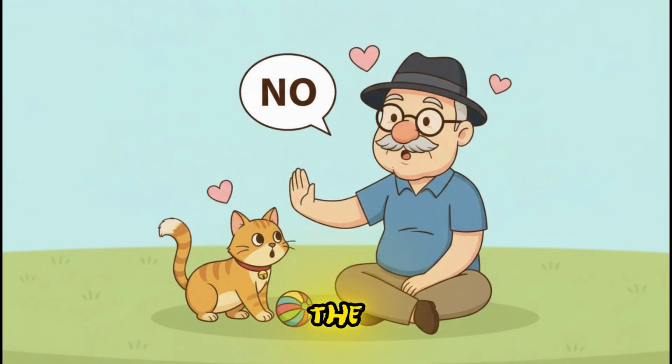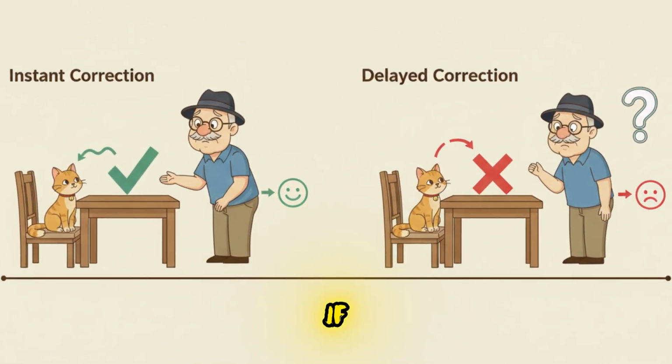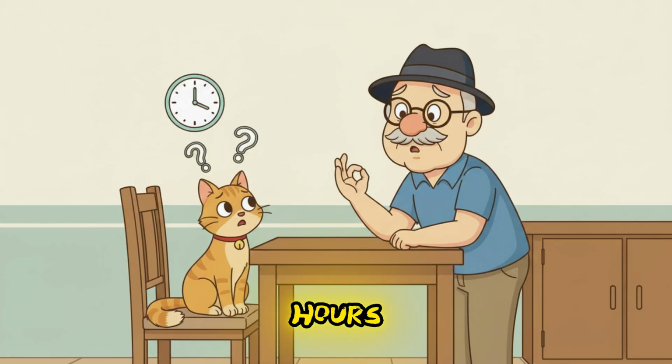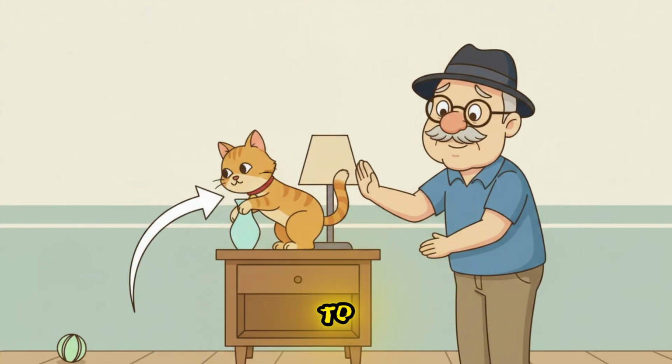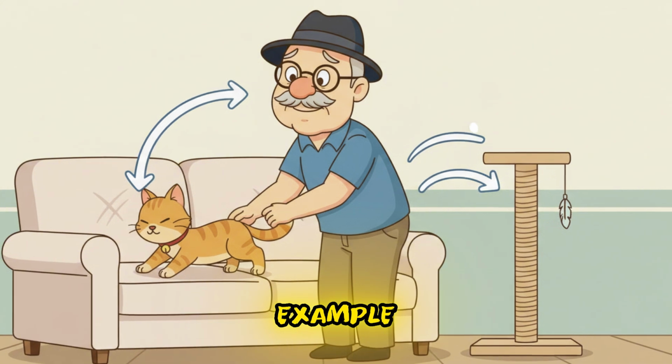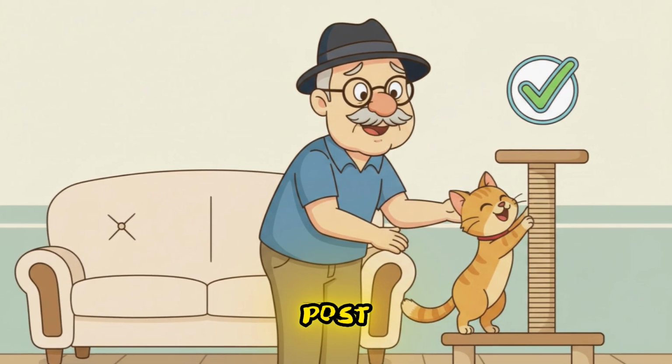Fifth, correct the behavior immediately. Cats only connect discipline with something happening right now. If you try to punish them minutes or hours later, they won't understand what they did wrong. Instead, interrupt the behavior instantly and redirect their attention to something else. For example, if they're scratching furniture, guide them to a scratching post.